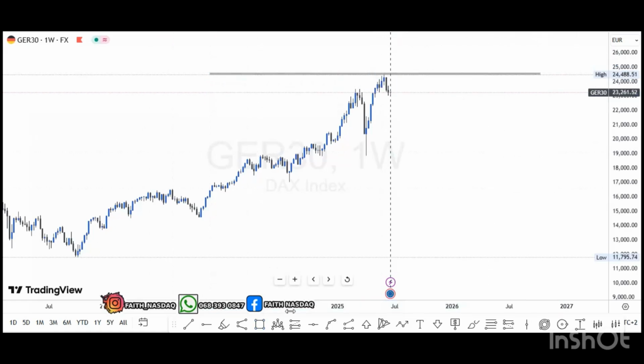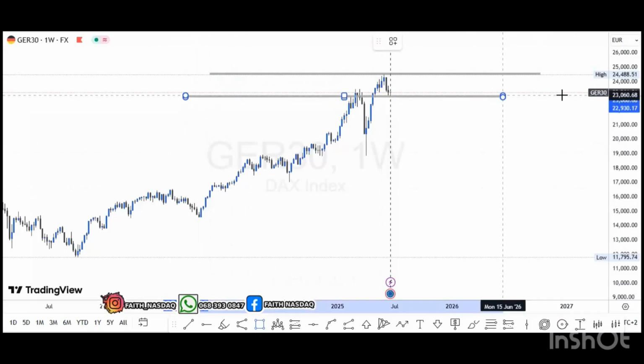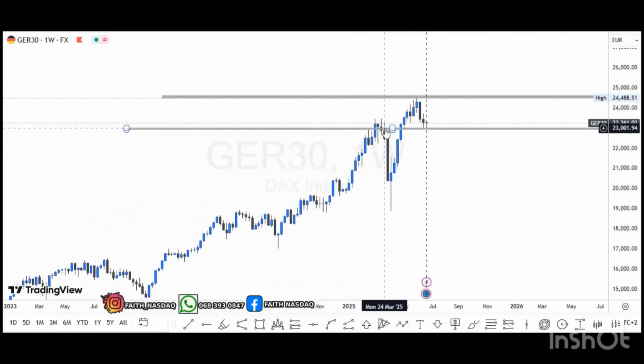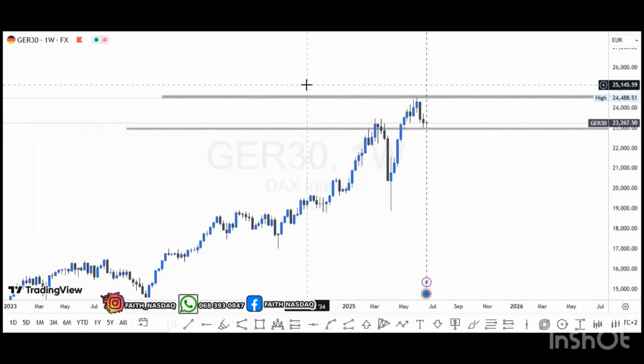So I'm going to identify my highest point here and my current lowest point here. So here I feel like it's our current lowest point. No, this one here. This one is our current lowest point. The reason this becomes our current lowest point is because this used to be our highest point. You understand? The market had to break and retest, and this is a retest on this current lowest point.